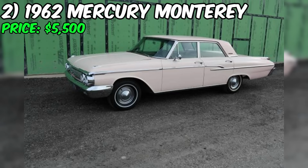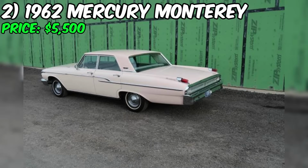And even if you don't end up taking this particular car home, I have a feeling the Bob Gilbert Estate Auction is going to be a treasure trove of incredible finds for any car lover out there.